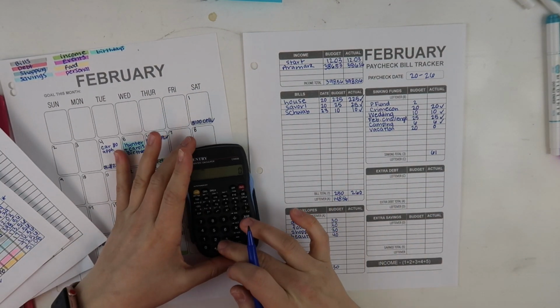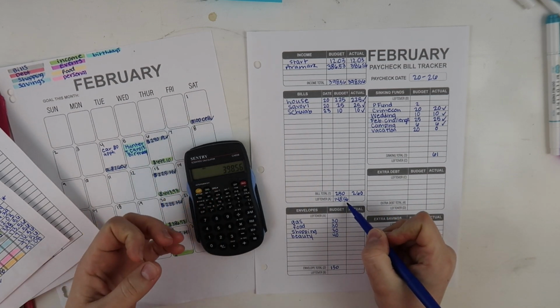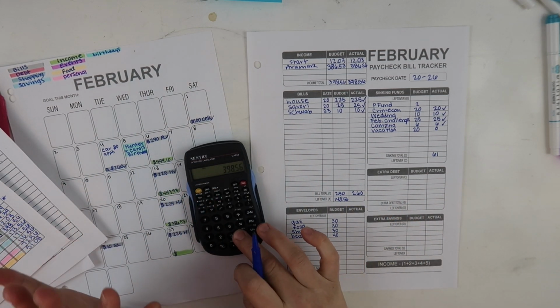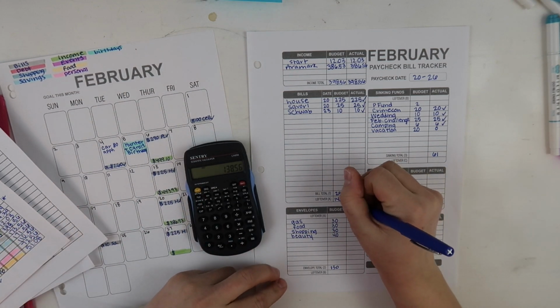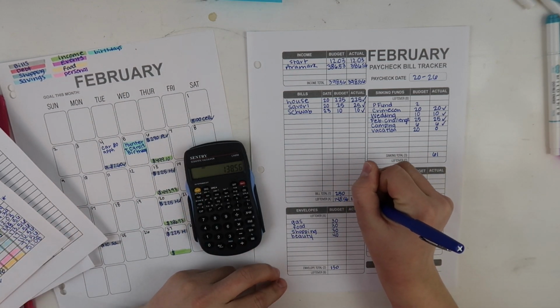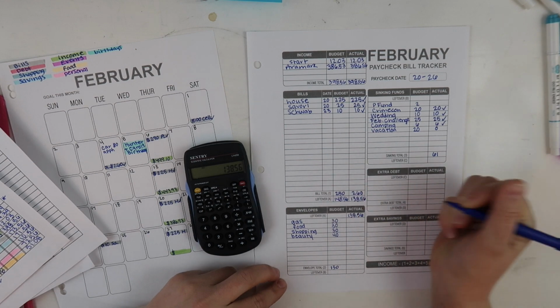So I'm just going to subtract that from the $398.56, which really would just be $138, but I like to double check myself with a calculator. Yeah, because I can't be trusted to do math. So $138.56, that carries down here, and this is where it gets extremely ugly.